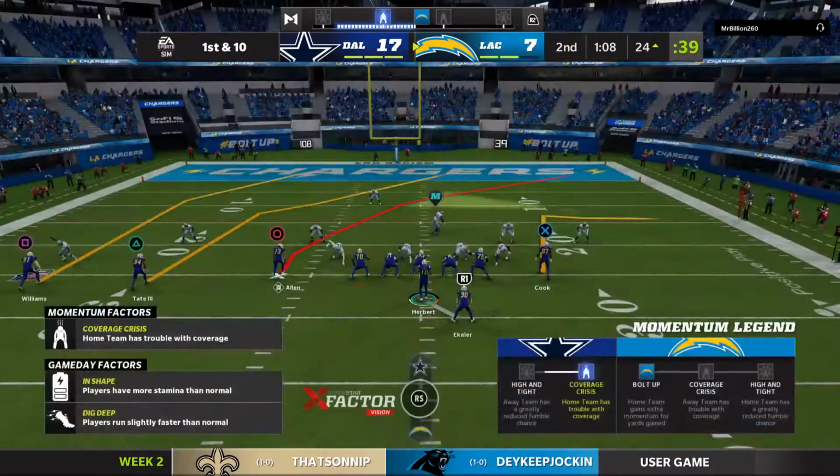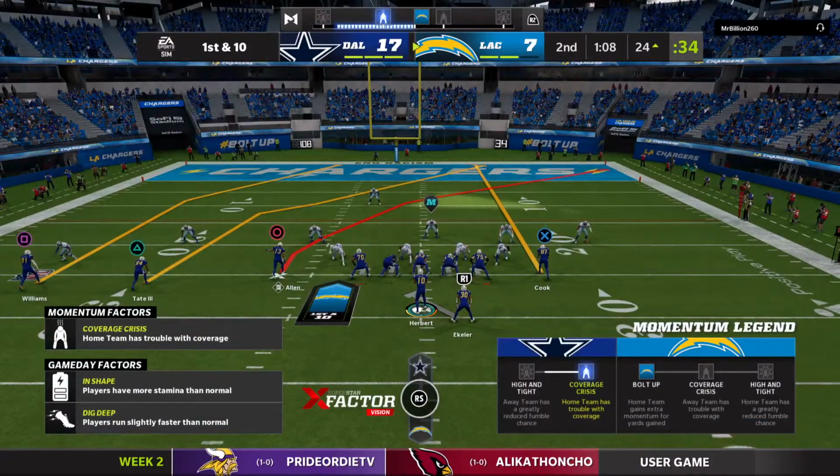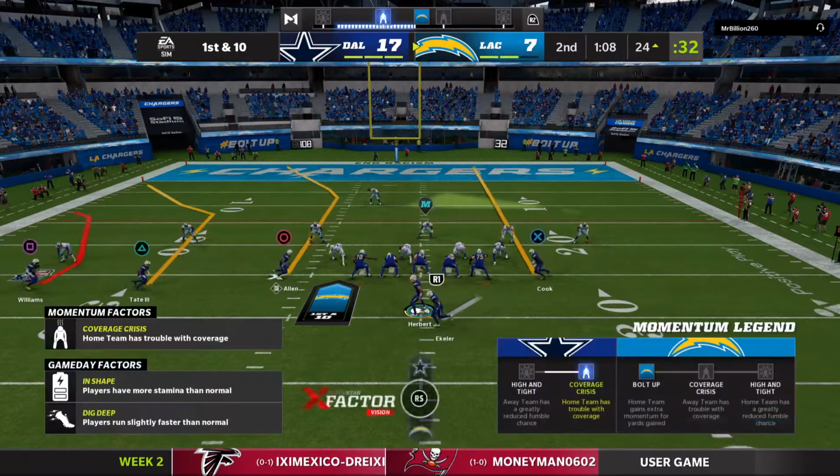First and 10 here. You know, if they could just get 3 out of this, something about whittling it to a one-score game at half that might provide a psychological boost.